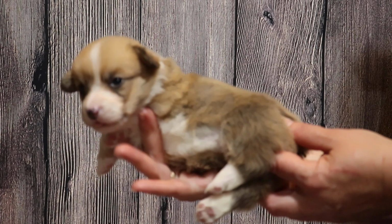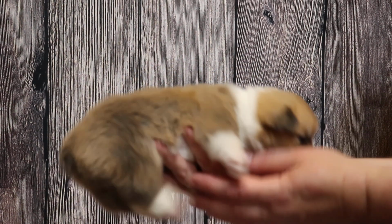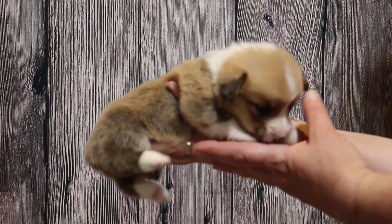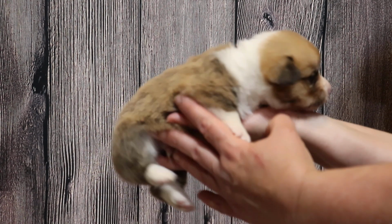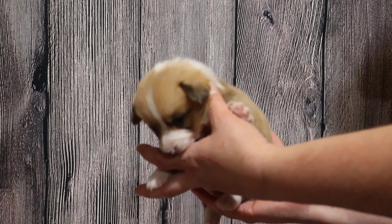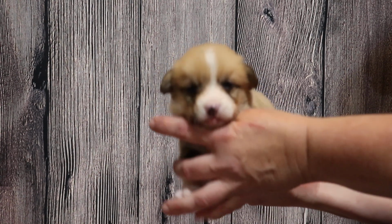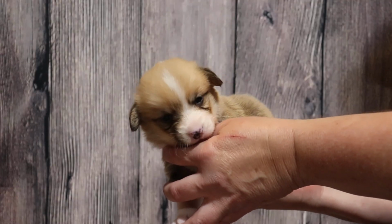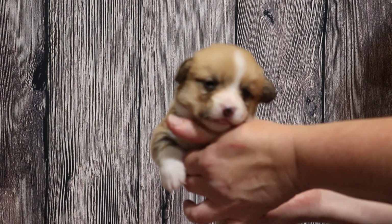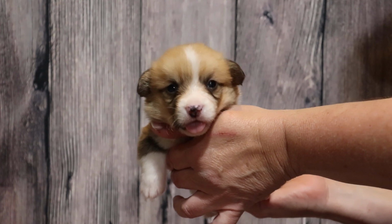When he was born, he was one of the smaller of the three boys. I think Red was actually the smallest. But he caught up pretty quick. If I remember correctly, they were all pretty close to 7 ounces to about 9 ounces. And 7 ounces ain't that small, because we've seen corgis as small as 5 ounces sometimes, 5.5 ounces. And he was 7, and he was the smallest of the litter, so he's not that small.